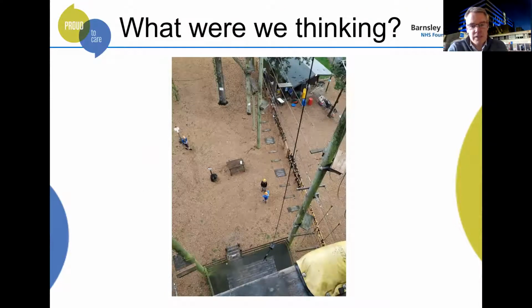Why am I showing you this picture? This is about how we felt just before the go live. Imagine a scenario where you've got these high ropes, and you leap off here using this attached rope, and you drop all the way to the floor, a bit like a parachute. The closer you get to the floor, the slower the rope gets. But when you take this leap of faith off the top, you don't know where it's going to go. It feels like free falling.